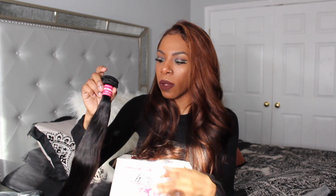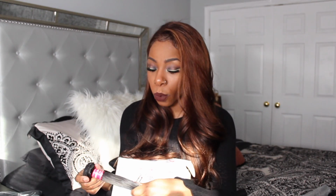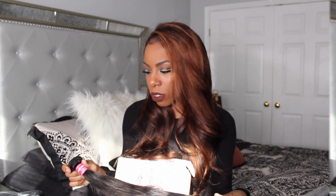It's very lightweight. Each bundle does smell like coffee, which I like as well. I don't have a problem with bundles being sent to me that smell like coffee, because when you wash and condition it, that smell goes away right away. And I love the fact that it smells like coffee, because that does mask any odors that it might have picked up when it was sent from the factory. So I don't have any issues with that at all. The hair is a 1B off black color when you get it, but you are able to bleach it, dye it, lighten it, or whatever you want to do with this hair you can do.